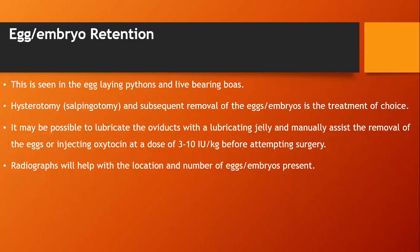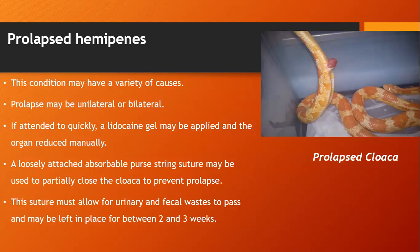Radiographs will help with the location and number of eggs or embryos present. So radiograph is the recommended diagnostic technique. Prolapsed hemipenis. This condition may have a variety of causes.